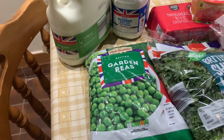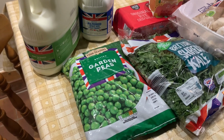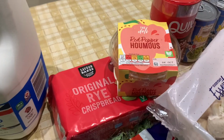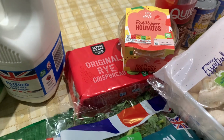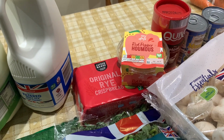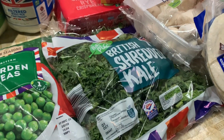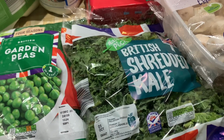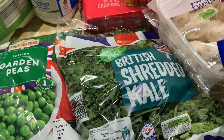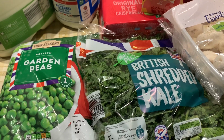The garden peas, which we've been really enjoying in lots of different meals, 65p, cheap as chips and really nice. Stephen's taken some hummus and crackers to work as a healthy snack. The hummus was 79p and the crackers were 79p. And we've got the kale here, which was 75p, because I'm going to be doing some kefir smoothies. If you've never heard of those, stay tuned for that, and I'll talk you through it a little bit.